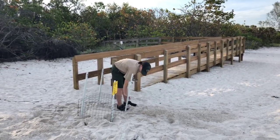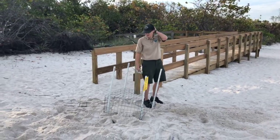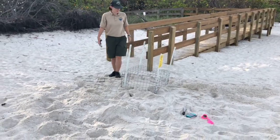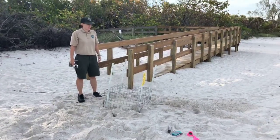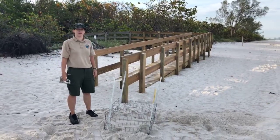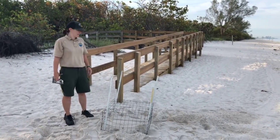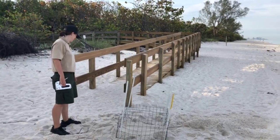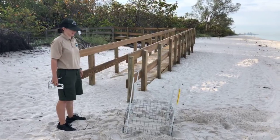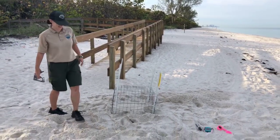What number is this? Number two. Number two, officially two. Well, it looks like she did a lot of digging, huh? Or was it hard to find? Yeah, it was. We found it. She did a good job covering it up and camouflaging. At least it's not right in the middle of the end of the walkway. They choose some interesting spots. But they know what they're doing. Oh, yeah. That is awesome. Number two.